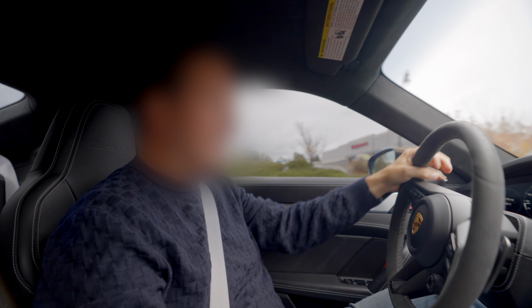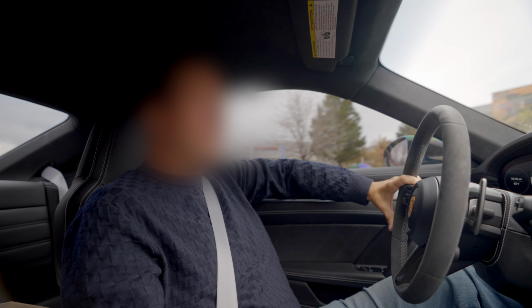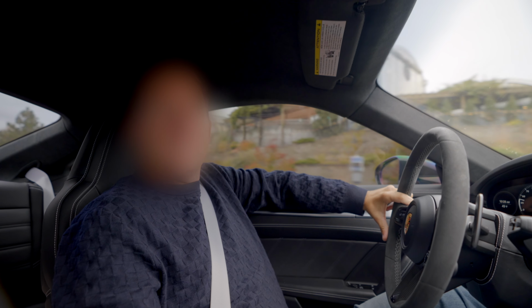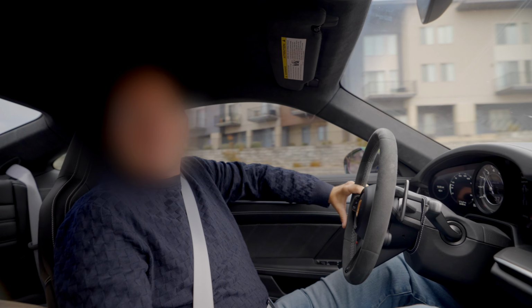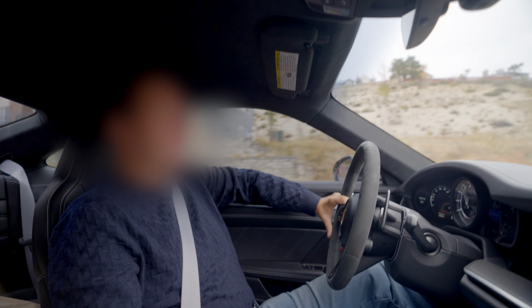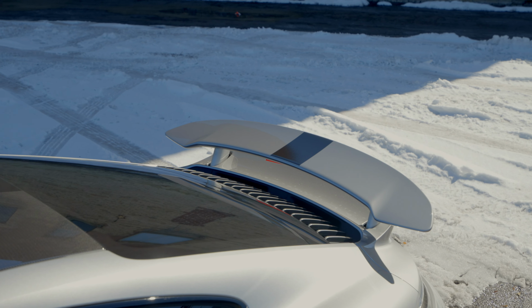So we are in my, I think this is either a, how long have I had this car? A year and a half? So this is probably a 21, I would guess. I think this is a 2021 911 Turbo S, which is the 992 body style, chassis code, whatever you want to call it. This is the latest iteration of the Porsche 911 Turbo S, which is a beloved kind of supercar icon.